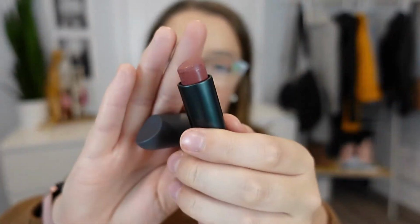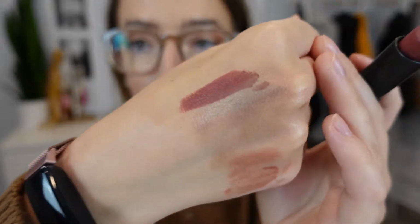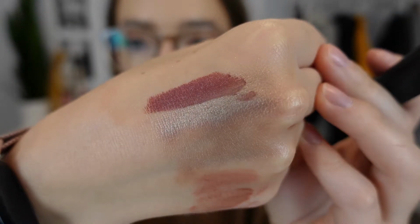Next up is a super classic lip color for fall, and that is Bite Beauty's Chai. This is the Amuse Bouche formula, so it's the one that has been replaced or is now no longer sold. Just look at that. This is fall in a tube. This is the product I think of first when I think of fall. It's so incredibly beautiful, and I love this formula so much.